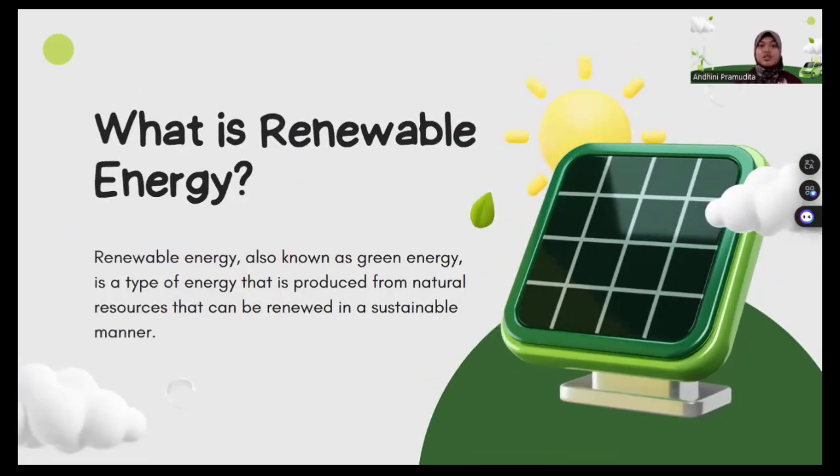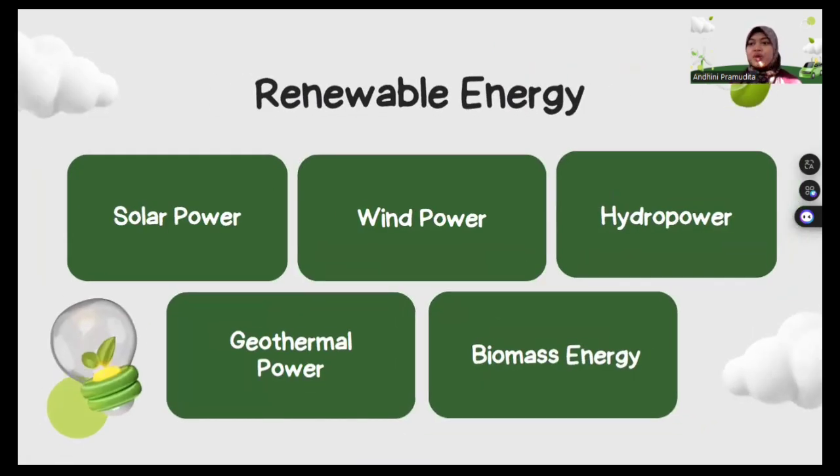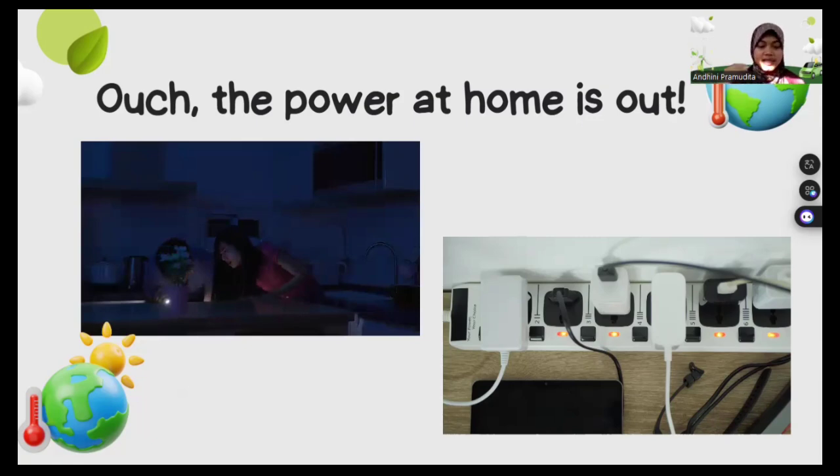And the second is renewable energy. What is renewable energy? Renewable energy is energy that can be renewed, also known as green energy. It's a type of energy that is produced from natural resources that can be renewed in a sustainable manner. Renewable energy examples include solar power, wind power, hydropower, geothermal power, and biomass energy. So, renewable energy comes from nature, so it can continue to be used as long as we take care of nature. We don't just have to know, we also have to practice saving energy.